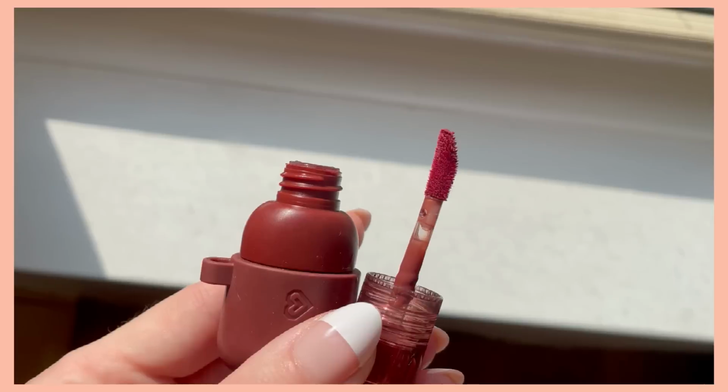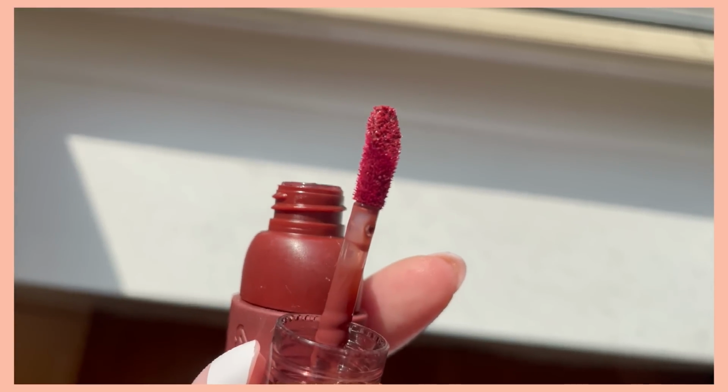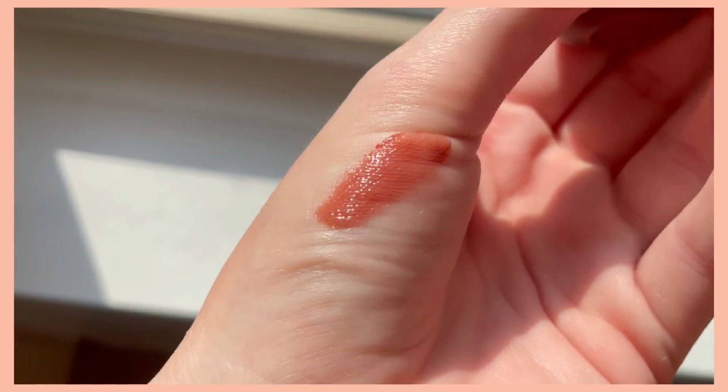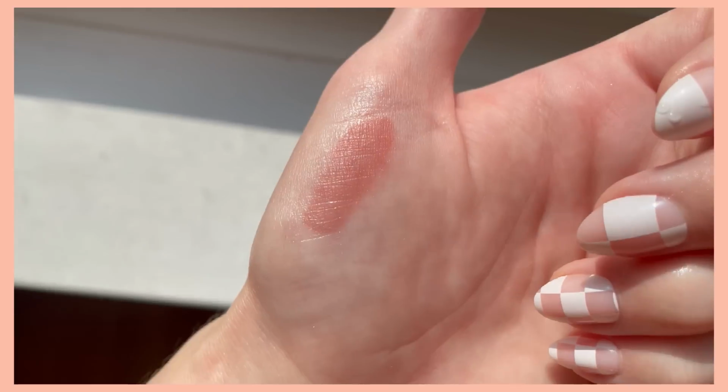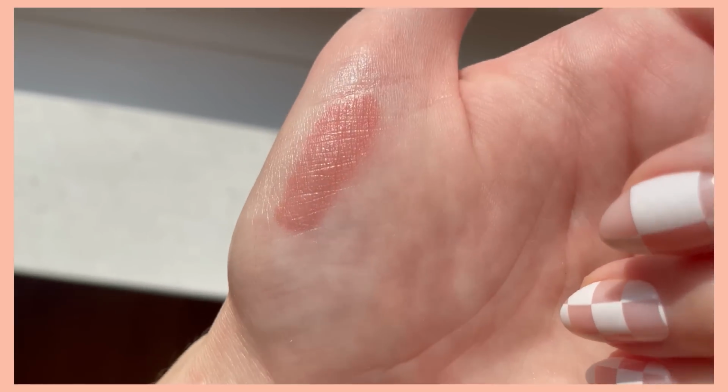But this, it looks so intense and vibrant here, but on the lips, you can get it to this color, but I find that the stain that it leaves behind is like the perfect brownie nude, which I love. So sometimes I'll wear this just on its own. Sometimes I'll wear this as a base when I want my other lip products to last all day.